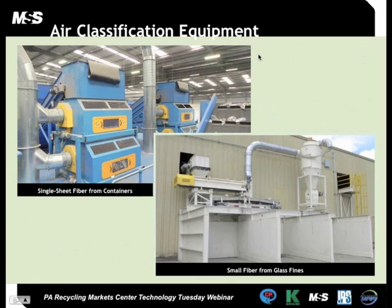The second application where we use air classification is on separating fiber and light materials such as maybe plastic caps, etc., from broken glass. And you see that picture on the bottom right. Mostly to make sure that if the glass goes on to a glass beneficiation facility, a large amount of the contamination has already been removed.